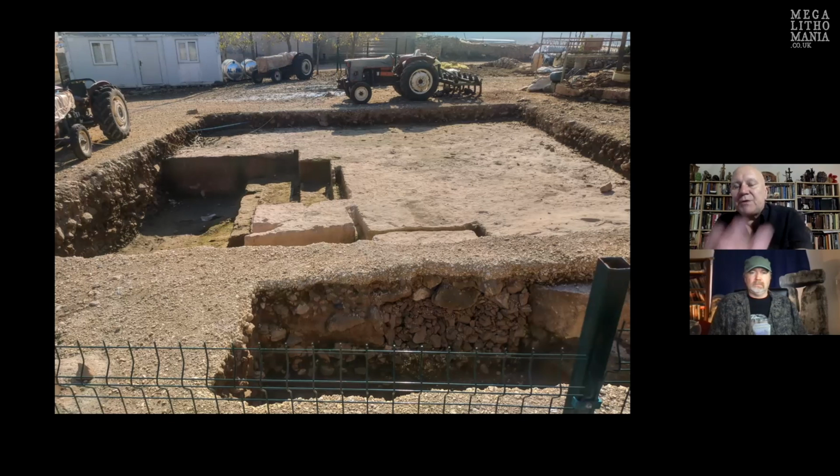But there are some strange markings on the level bedrock, which I know that Hugh has gone into in his own video to do with Sayburç. We won't worry about that at the moment. But essentially, this site is huge. New excavations are going on about 200 or 300 meters from this position here.